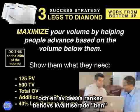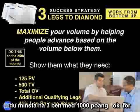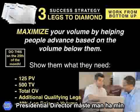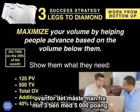Now, in each of those ranks, there are qualifying legs that you need to have. For director, senior director, and executive director, you need to have at least 3 legs that have 1,000 points in them. Okay? For presidential director, you need to have at least 3 legs that have 3,000 points. And for every rank above that, you need to have at least 3 legs that have 5,000 points in them.